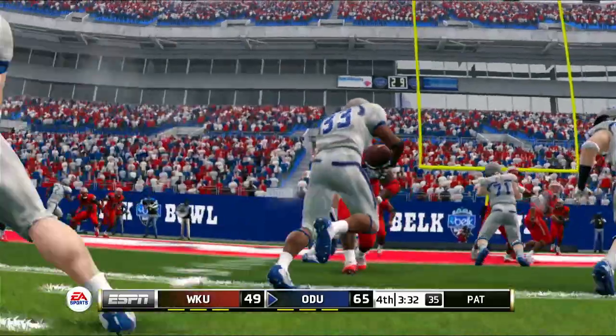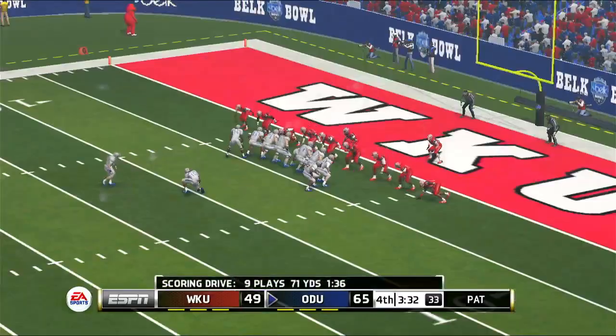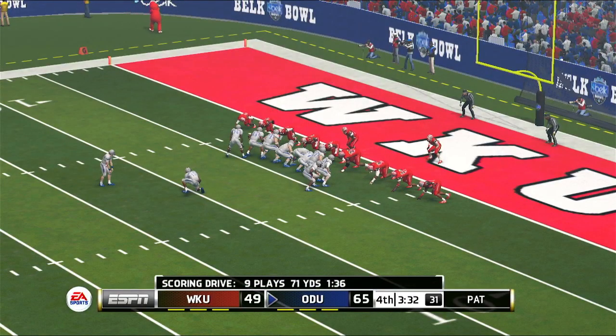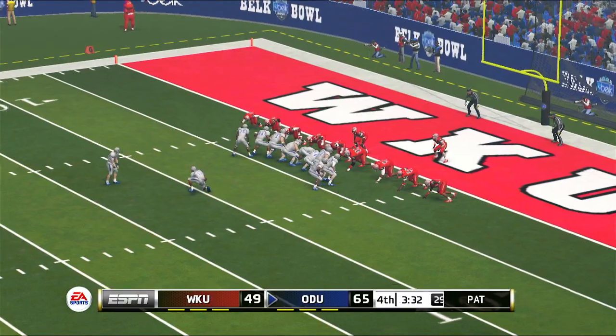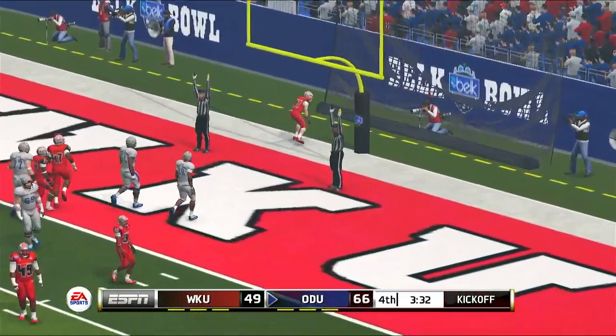That was a very good all-around effort. The running, the blocking, the entire package. A well-deserved score. So they spread him out with four wide receivers and go to the ground game. And he tacks on the extra point.